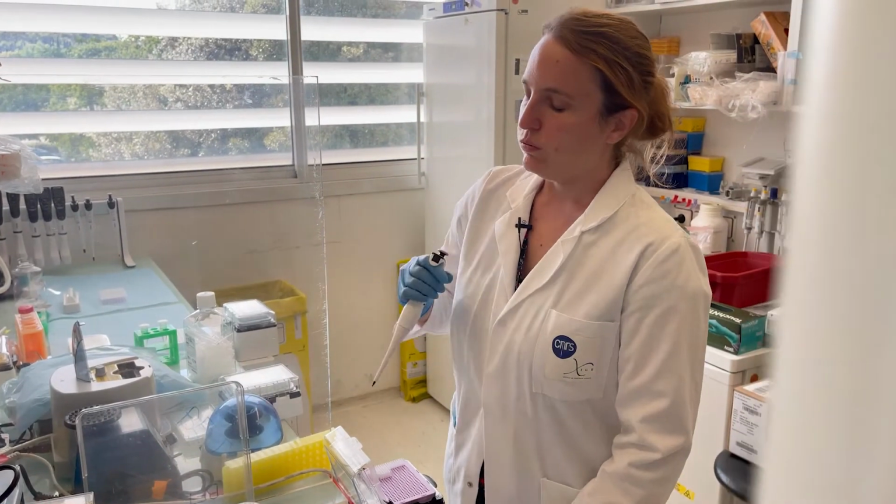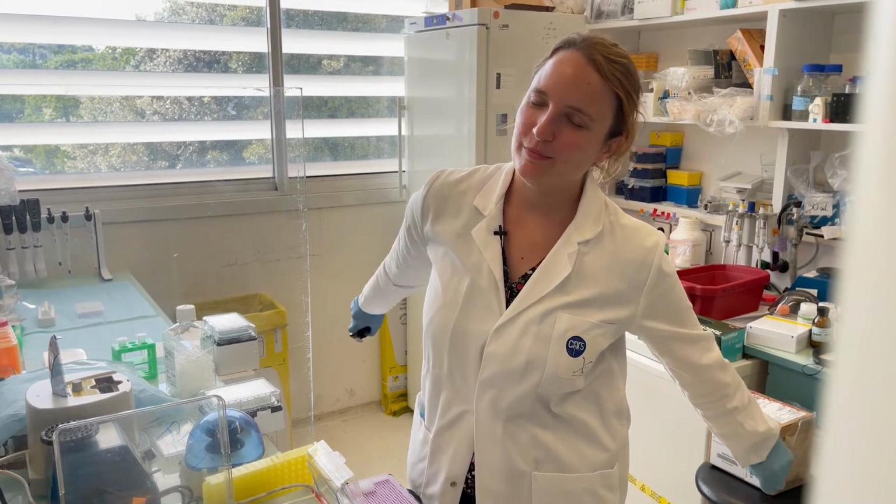And when the Voyager appeared, I tried it first and I was convinced about its use, especially because it makes my experiment faster and less harmful. For loading into the gel, it was really huge because, as I told you, 40 minutes against 5 minutes.